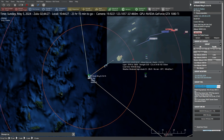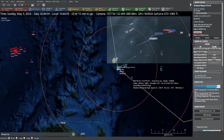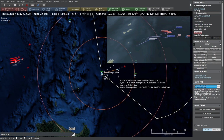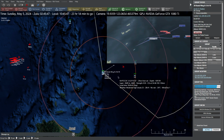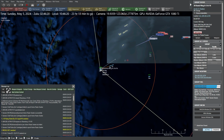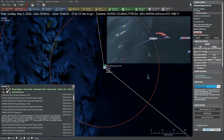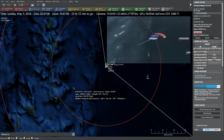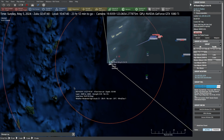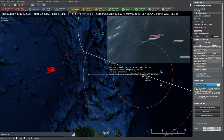Hopefully we can take out another two J-15s here. Yep, scratch one J-15. Once we destroy this one, I'll reposition my Raiders down to the south, and then we can start to plan our attack. Fortunately, both of those missiles missed. It looks like their final probability of kill was 44%, and they didn't quite manage that, unfortunately. Okay, that is the J-15 destroyed. We still have 16 JATMs left.